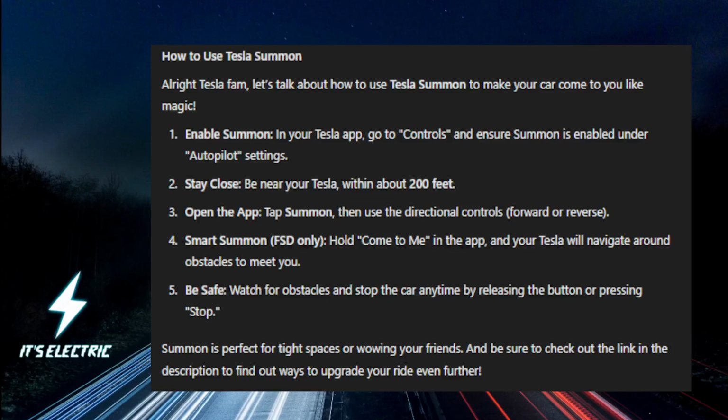All right, Tesla fam, let's talk about how to use Tesla Summon and make your car come to you like magic. Tesla Summon is a feature that allows you to move your car in and out of tight parking spaces or even have it come to you within a short distance. Here's how you can use it.